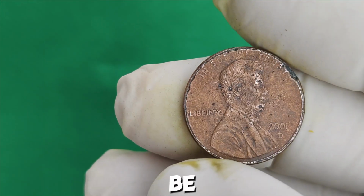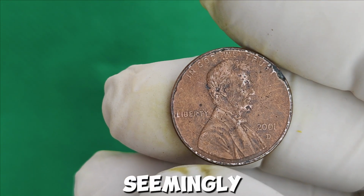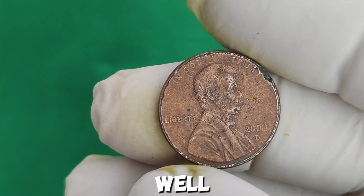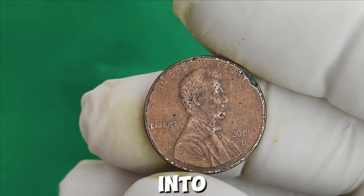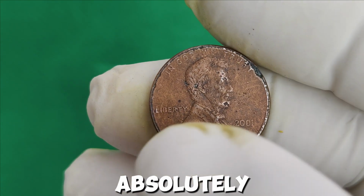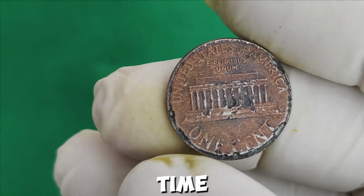Now, you might be wondering, how can a simple, seemingly ordinary penny be worth so much? Well, stick around because this penny has a history that's worth diving into, and the story behind it is absolutely fascinating. Let's go back in time.